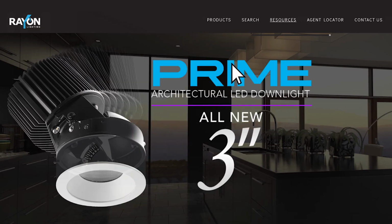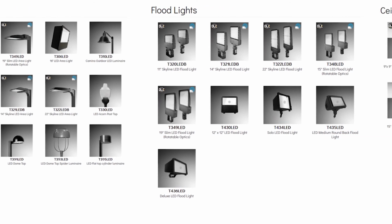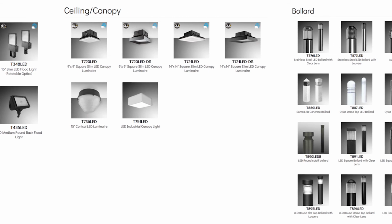Lastly, Rayon Lighting understands that specifiers may require IES and Revit files for their design planning. These files may be found on our website. In addition to wall mount solutions, Rayon Lighting offers a full offering of area lights, floodlights, canopies, and bollards with many functions and features.